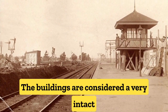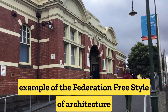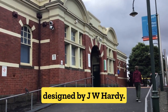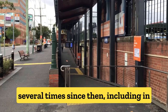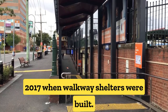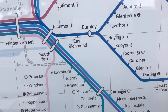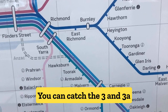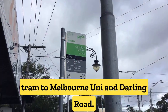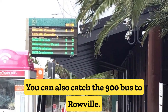The buildings are considered a very intact example of the Federation freestyle of architecture, designed by J.W. Hardy. They have been refurbished and improved several times since then, including in 2017 when walkway shelters were built. Caulfield is where the line splits off to Frankston. You can catch the 3 and 3A tram to Melbourne Uni and Darling Road. You can also catch the 900 bus to Rowville.